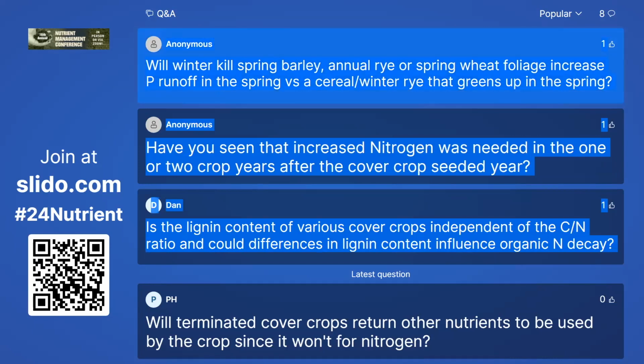All right. Will winter kill spring barley, annual rye, or spring wheat foliage? Will the winter kill of these things increase P runoff in the spring versus a cereal winter rye that greens up in the spring? Okay. So this is a discussion about, you have this biomass that's there, it winter kills. The cells rupture, perhaps there's a release of some phosphorus. There's some evidence that in some cases you can see a slight increase in the dissolved phosphorus that could leave. But in most cases, I think the net positive is exceeding whatever minor increase in dissolved P would be occurring. So I personally am not terribly concerned about that being a water quality issue, especially if we're already putting out a lot of manure in these situations.